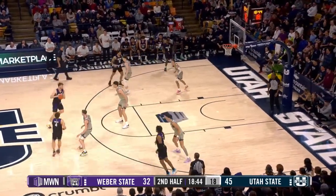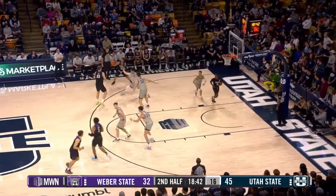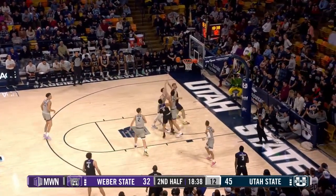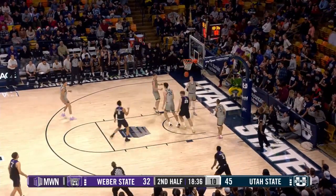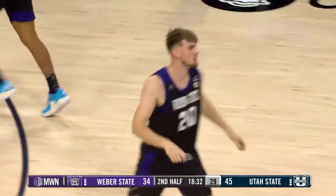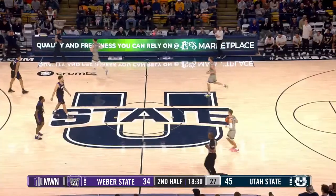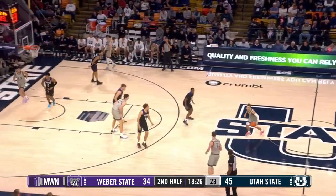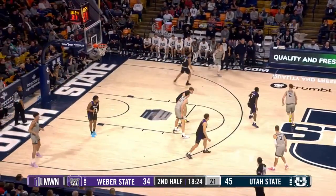Dylan Jones leaves it for Kohler. Then to Chu. Over to Verplanken, trying to attract Dorius. Puts the shot over the top of him, won't go, but there is Chu with the offensive rebound. Verplanken's going to say that was an assist. Yeah, that was a really short shot that ended up looking like a great pass. 45-34.